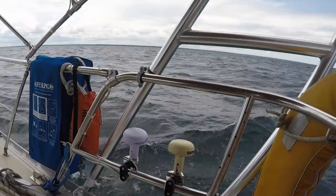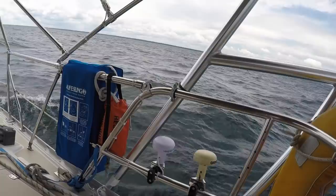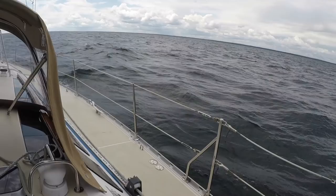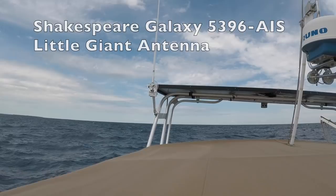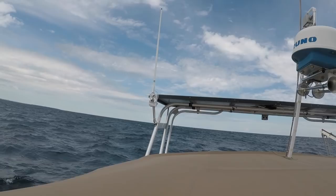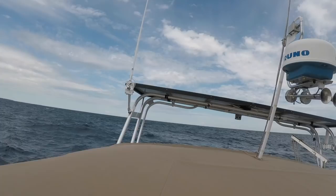We can get this over Wi-Fi. So that's one of the antennas. The other antenna is up here mounted on our arch, that one on the left there. It looks very much like a VHF antenna, and it's very similar to that. It transmits on one of the VHF channels, but they do make a dedicated AIS antenna that's tuned precisely for the VHF channel that's used. It's a slightly different length.